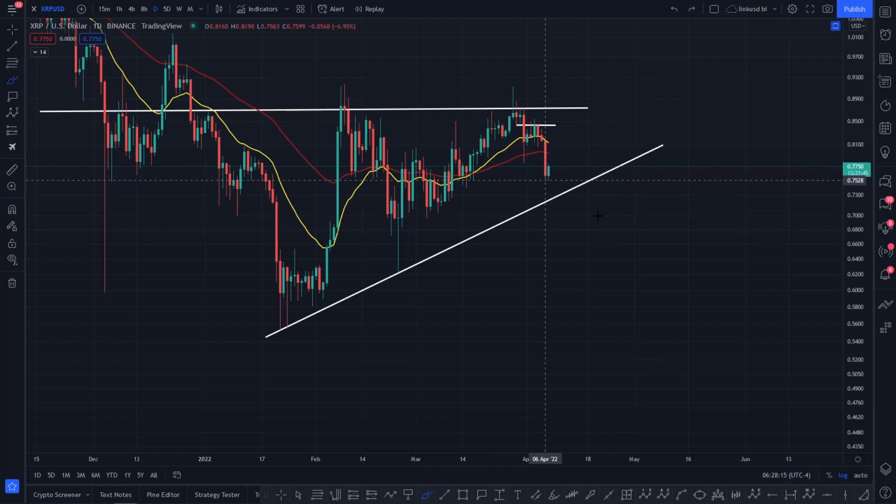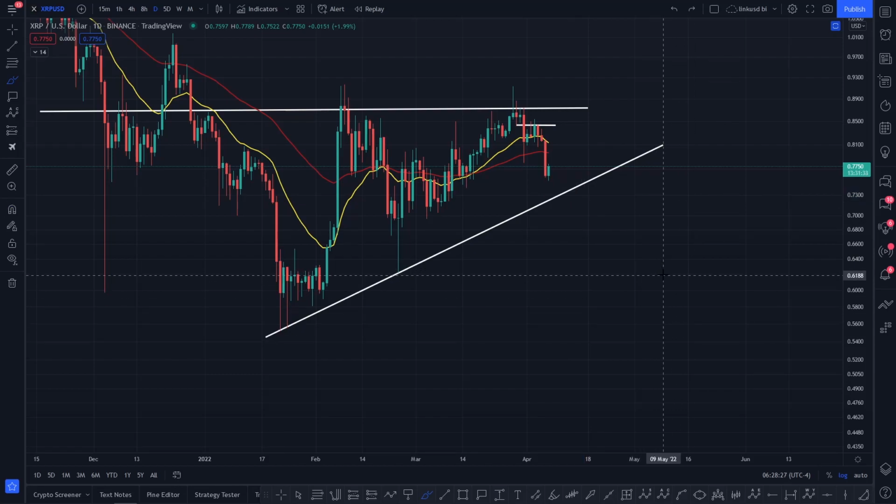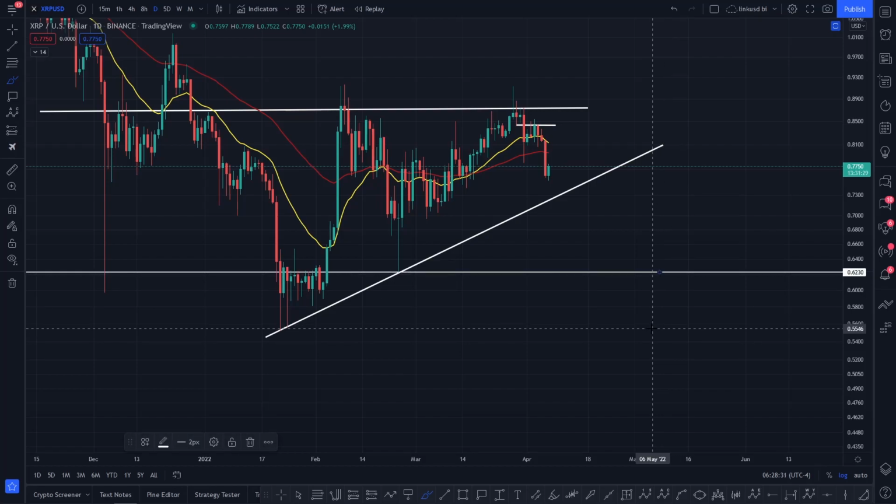So what I'm looking at is a little target here. It was potentially this trend line. You see this? So if XRP over the next couple of days does something like this and then comes down and bounces off that, that's going to be an amazing entry point. Now these two levels here are my major levels of support. One is this for XRP, and the other one is this.